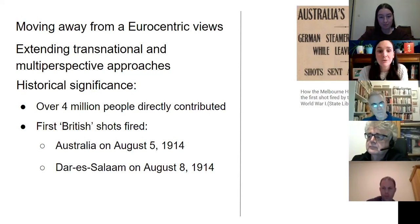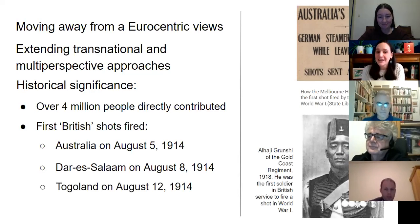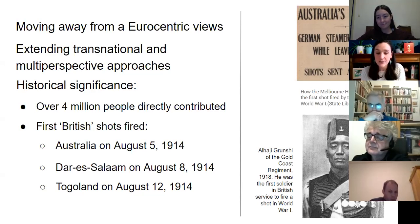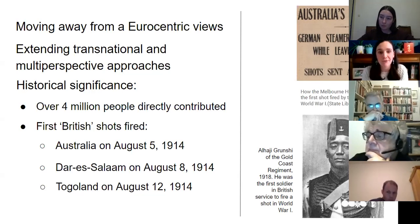But Helen is right to tell us that in Togoland we have our first rifle shot fired by a soldier of the British Empire. You can see him here, Alhaji Grunshi. He was a member of the Gold Coast Regiment, and they were sent into Togoland, which again was a German territory at the time. He was fired upon by some police in Togoland and he returned fire, and this was therefore the first land-based rifle shot of the First World War.